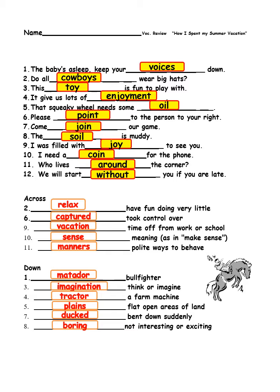Okay, now I want you to read the words again. Let's begin with voices. You need to read each word twice. Voices, cowboys, toy, enjoyment, oil, point, join, soil, joy, coin, around, without, relax, captured, vacation, sense, manners, matador, imagination, tractor, plains, ducked, boring. Let's go to the next.